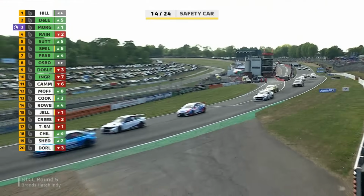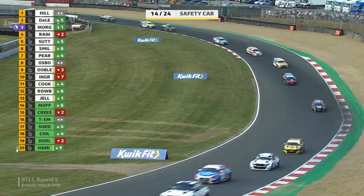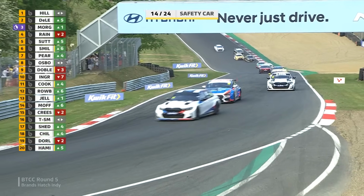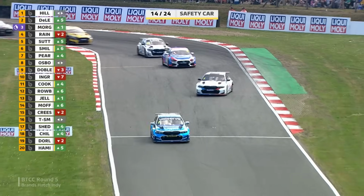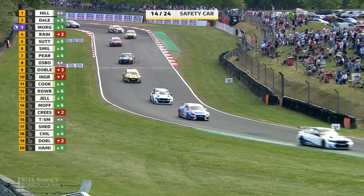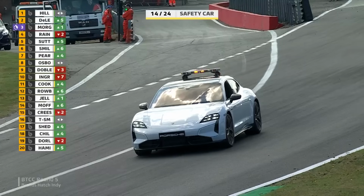Look, coming up towards Paddock Hill Bend, and the safety car has been called again. That's because Camish has stopped once again in a very dangerous place, so no way. You're obviously not supposed to overtake under the safety car, so the cars behind were queuing up behind him. Hill hadn't actually gone, he was just keeping up the pace of the safety car, and all of a sudden Camish stopped. A couple of cars ran into the back of him, and they need to recover that car now. What a disaster for Camish.